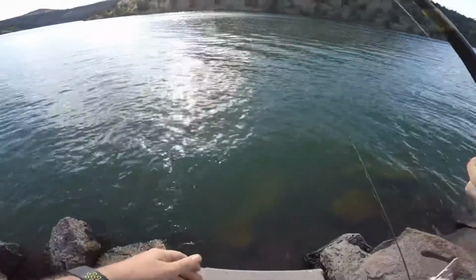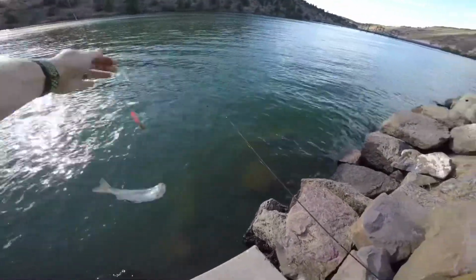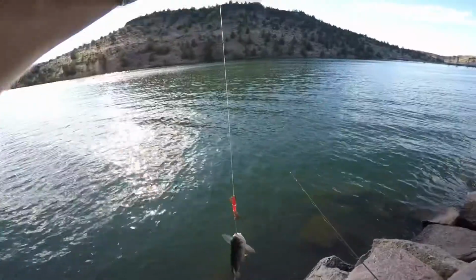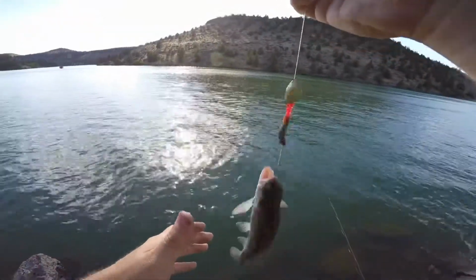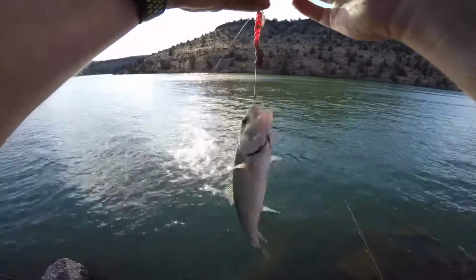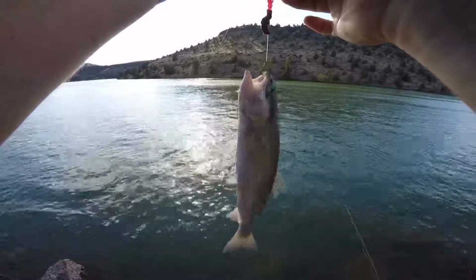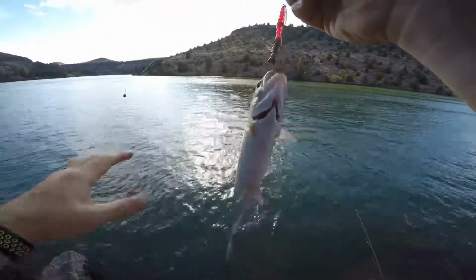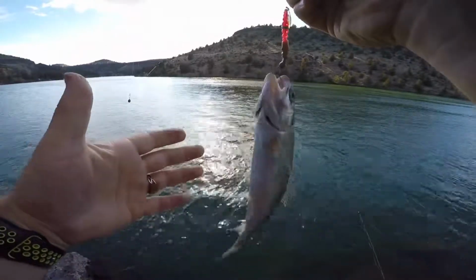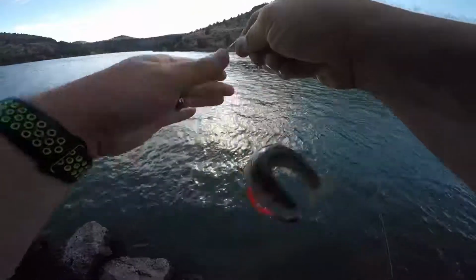I switched it up a little bit because the bass fishing area was all booked up. I did catch 2 bass here. Switched it up to a wedding ring and a night crawler. Decided I'd act like I was trolling. I let it drop 30 seconds before I started reeling it in because I was trying all different depths. Finally got one at 30 seconds, so I'm guessing that accumulates 30 feet deep.